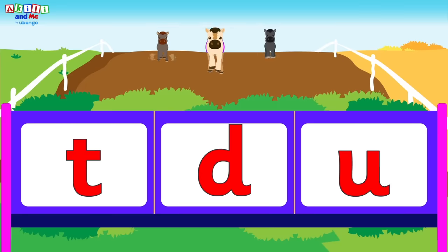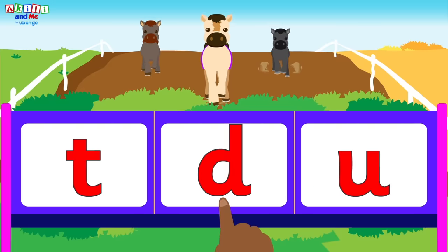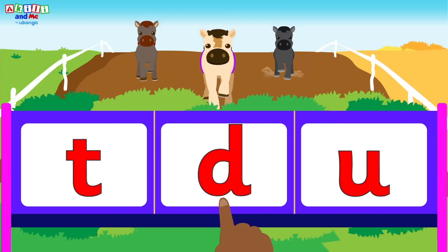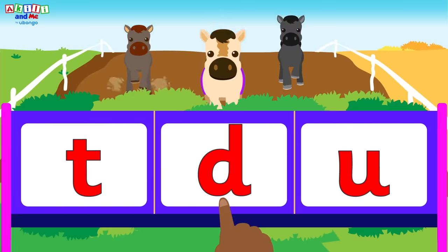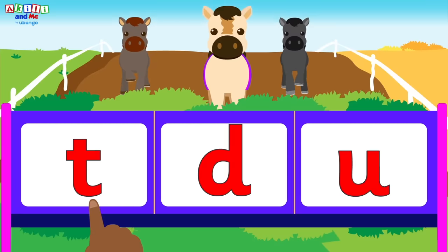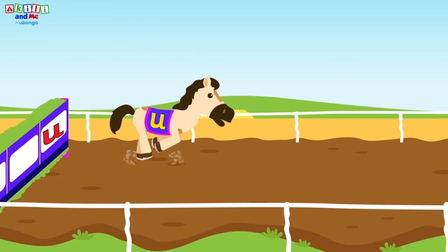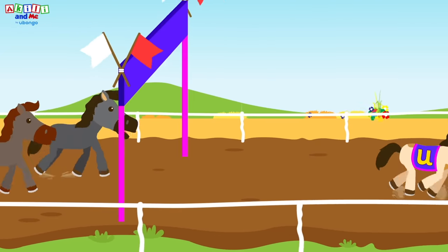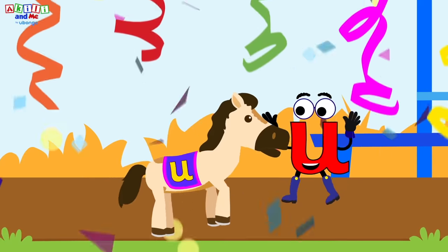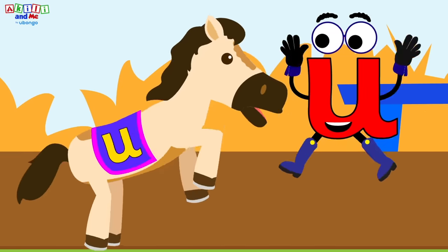Look, kids! There are three hurdles. The letter U horse needs to jump over the one with the letter U on it. No! That's not the letter U! Quick, kids! Show our horse the hurdle with the letter U on it! That one! Great job, kids! You helped letter U's horse win the race! Yay! Letter U really loves his horse.